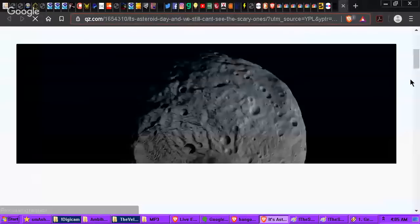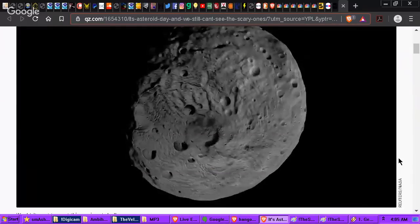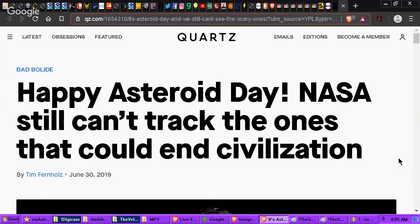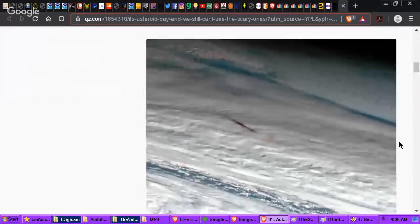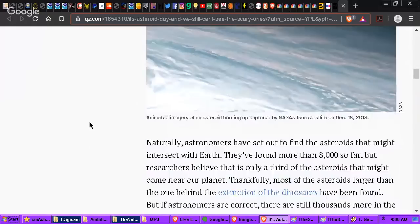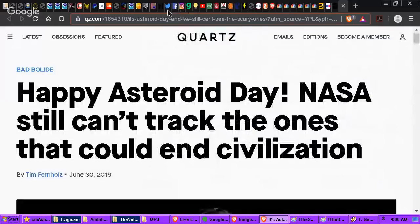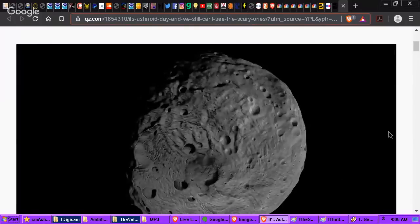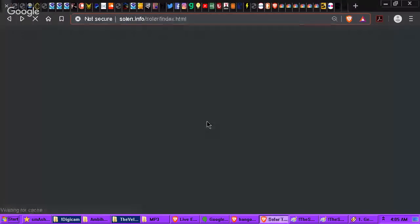Yesterday was Asteroid Day, the anniversary of the Tunguska blast. And sadly, NASA still can't track all of the possible civilization-ending asteroids. Every once in a while, we don't find out about one until it flies past or explodes. Anyway, links to this article also. So have yourself a read if you like.